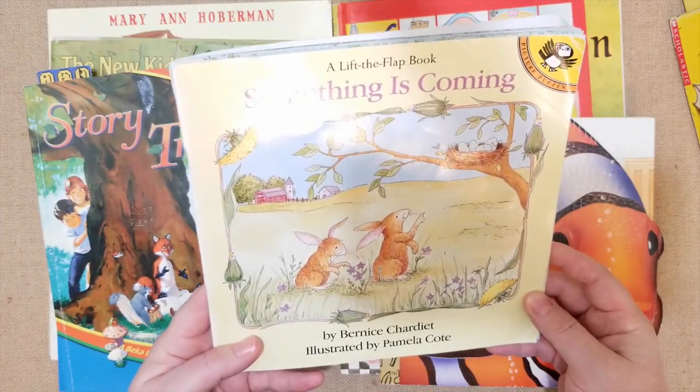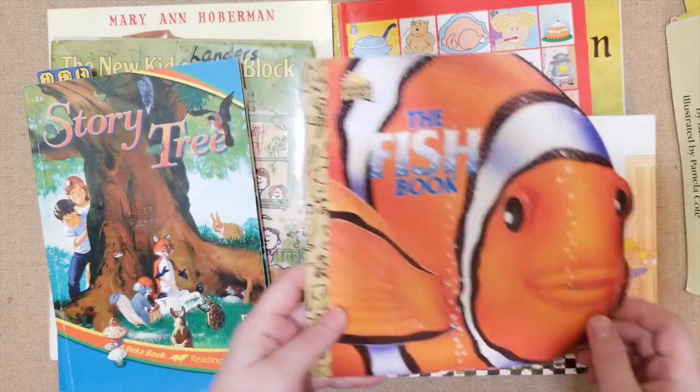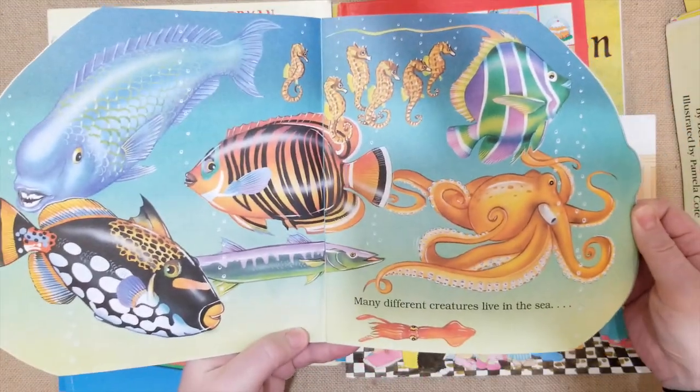This is a really great lift the flap book. So it's called Something Is Coming. This also is a great book that was given to me. It's the Fish book. It's by Golden Books. And I love the vibrant colors in this book.